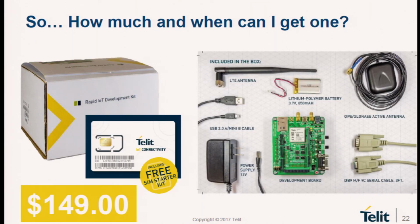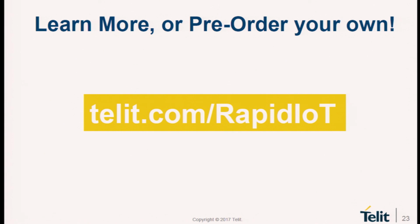The 3G is shipping today. The 4G should be coming in the June time period. The price is $149, and it comes with all of the items that we've described before. And if you want to learn more or pre-order your own, go to telit.com, Rapid Prototyping IT. Any questions?